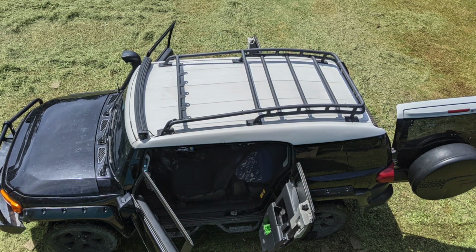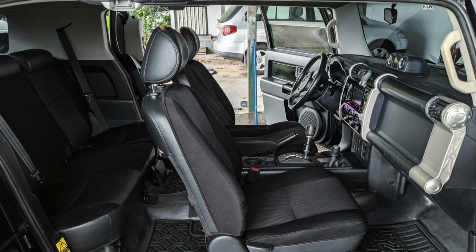The FJ Cruisers come with 4 doors. Well, it's more like 2 doors and 2 half doors. The back doors open out in reverse like suicide doors, and that allows for easy access to the back row of seats, which happens to be quite comfortable. It does not look like it would be, but it's very comfortable back there with a lot of legroom.